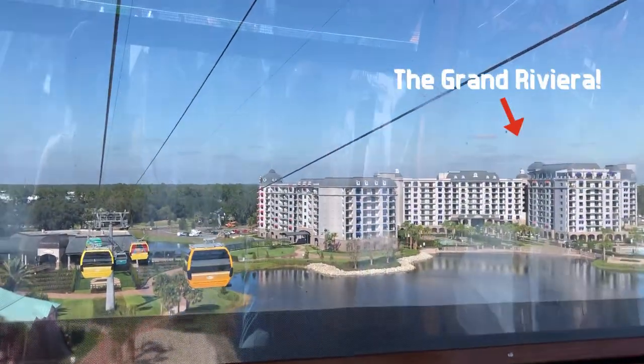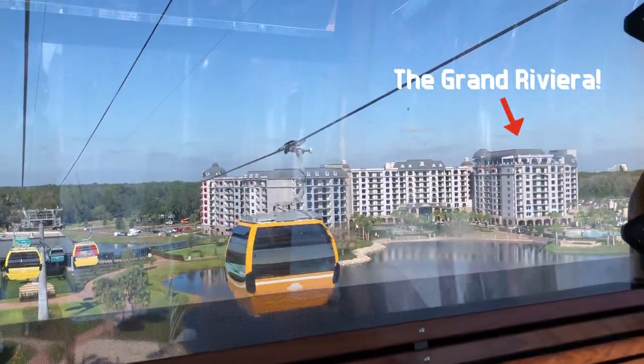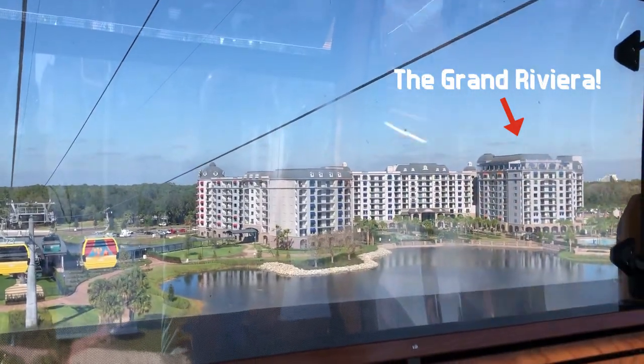I cannot wait for the Riviera to open. Just from the concept art and even what I've read online, it's going to be absolutely gorgeous.